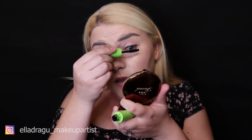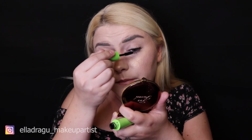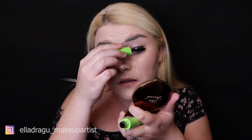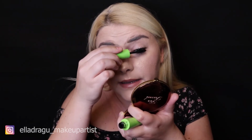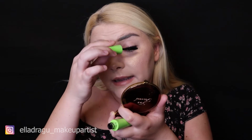And after that, I'm gonna use my Wet n Wild mascara, and I'm just gonna apply it a little bit on my natural lashes. This will also help me lift the lashes a little bit, and also make them stay together more, because the mascara is a creamy product and when it dries it kind of sticks the lashes together with yours, something like that.